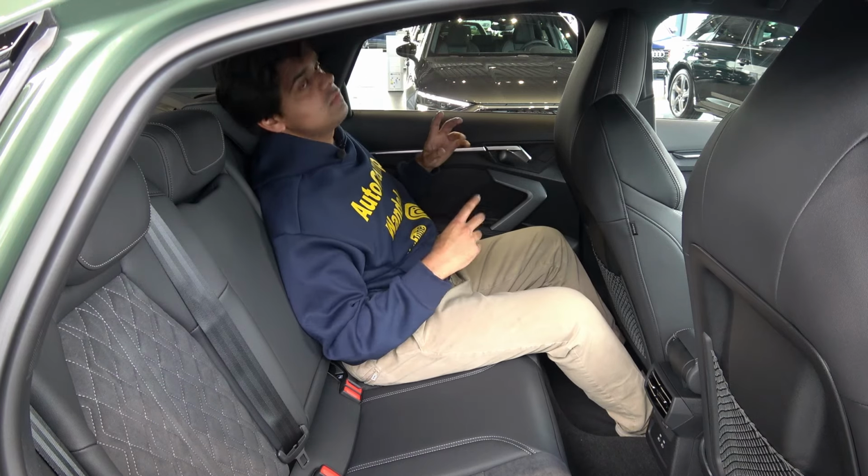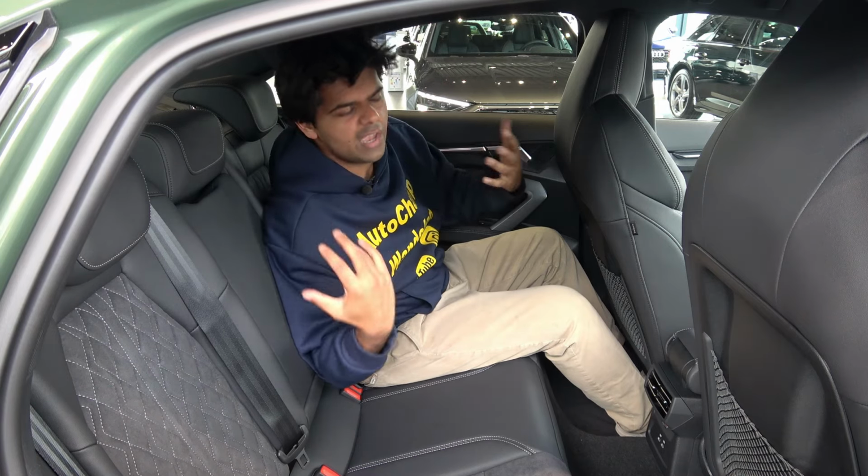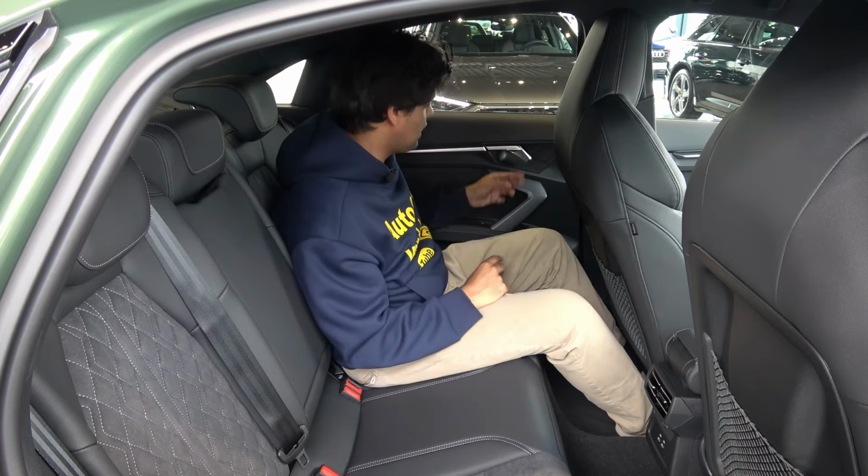Headrest is very squidgy. It's good. And I have enough headroom, but just be aware that this is a Sportback version, so headroom can vary. That's all I can say.